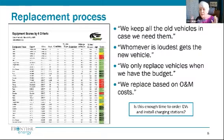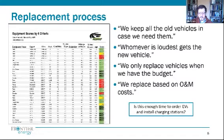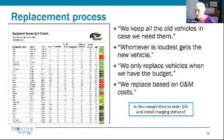We have fleets that say we have a budget, our budget gets cut every year, and therefore we only replace the vehicles for the person who screams the loudest and says, mine has to go first. And sometimes that's after 5 years, sometimes it's after 25 years. We have other clients that say we don't have any plan at all. Every year we get allotted a budget, and that's when we decide what we're going to replace.